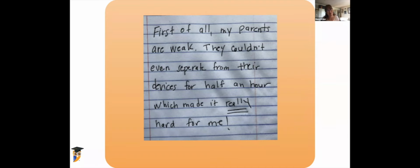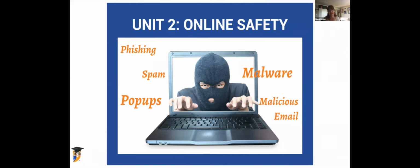So I thought that was cute. Anyway, so that's our introductory unit. The next unit's online safety, super important before kids dive in and start using the computer as an internet research source, because there's a lot of things that can happen.